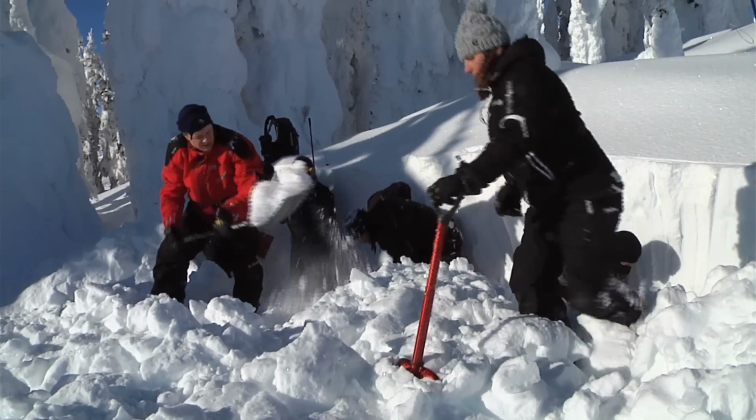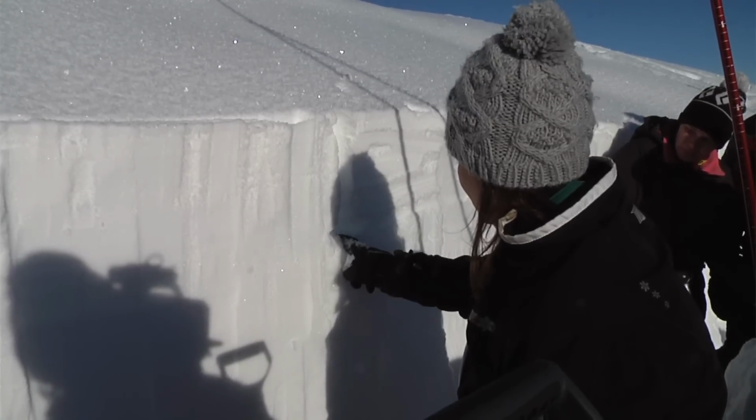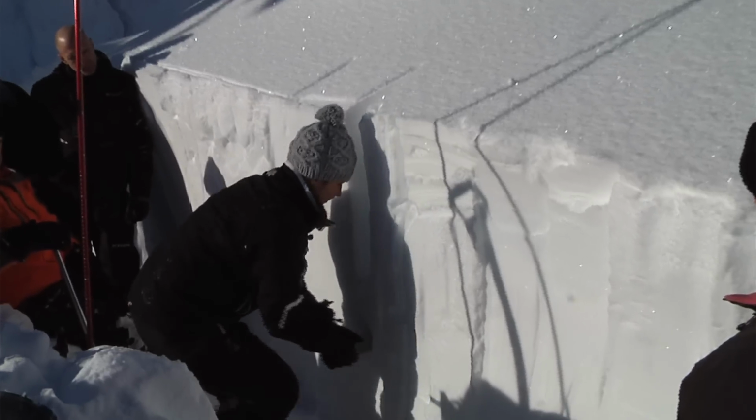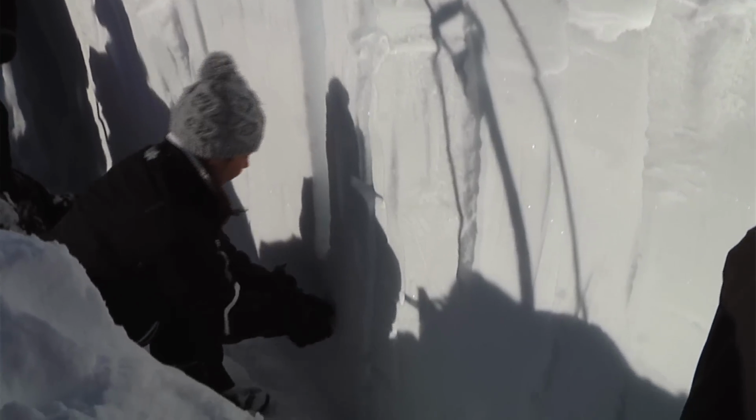It's really important to understand what the Avalanche Bulletin is saying, and this is one way to really get into the snow and understand what it's talking about in regards to avalanche problems. Digging down and actually seeing the layer. There's several other shorter tests that you can do.